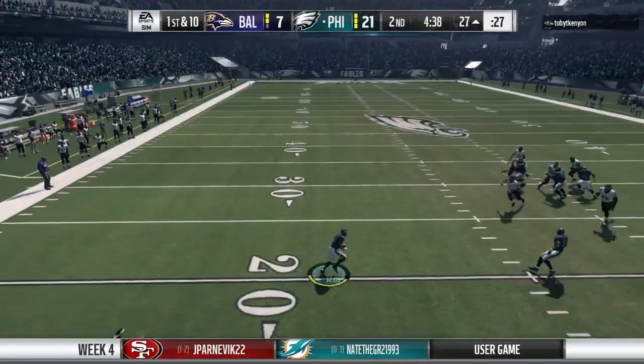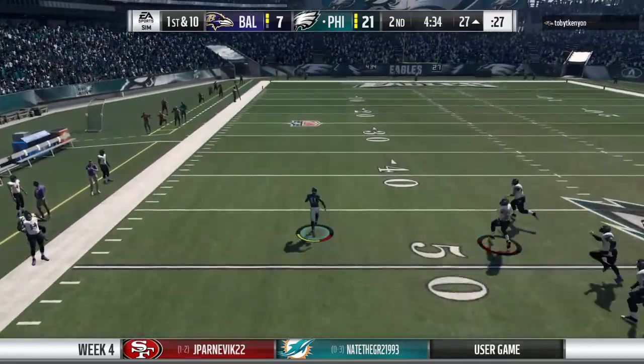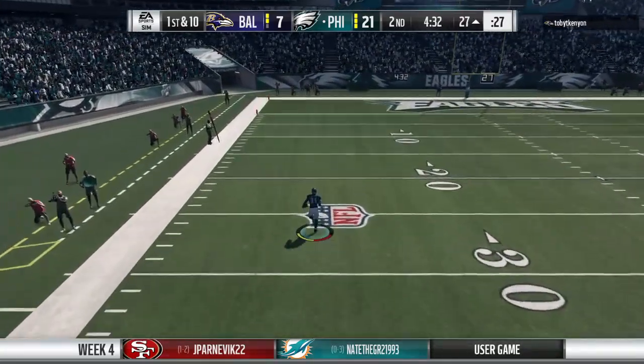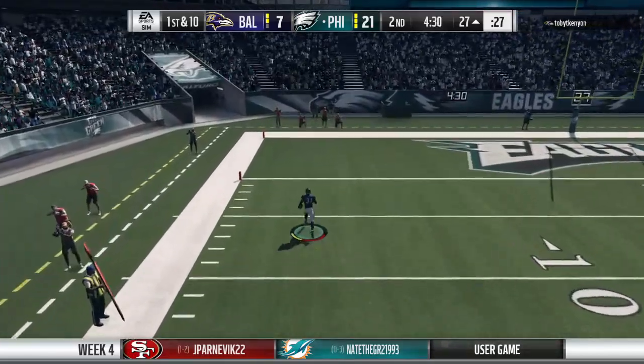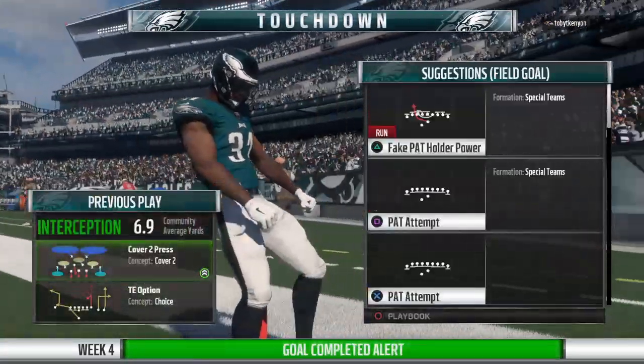And his pass is intercepted for the 4th time today. Picked up by Jalen Mills. There he goes, left side. The 20, 10, and he'll score. Touchdown, Eagles.